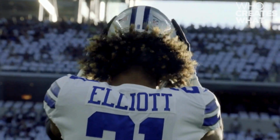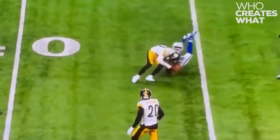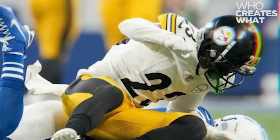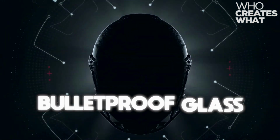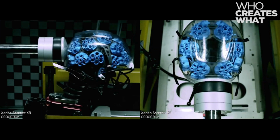You're running across the field, the crowd's cheering. Then out of nowhere, a linebacker the size of a small truck is coming right at you. What's protecting your skull from turning into mashed potatoes? That helmet. And here's the crazy part. It's made from the same stuff as bulletproof glass. Yeah, the outer shell isn't just tough, it's practically superhero armor.